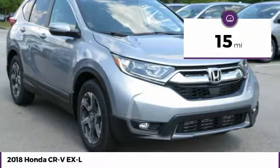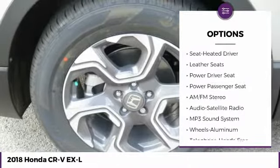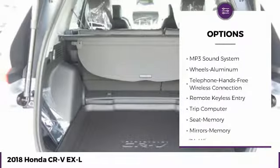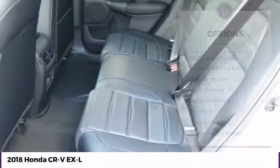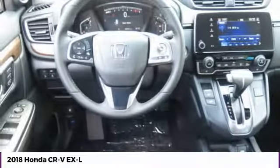Here are some of this vehicle's great options: traction control, anti-lock braking system, power passenger seat, air conditioning, moonroof, Bluetooth wireless data link for hands-free phone, HomeLink garage door opener, power steering, floor mats, cruise control.